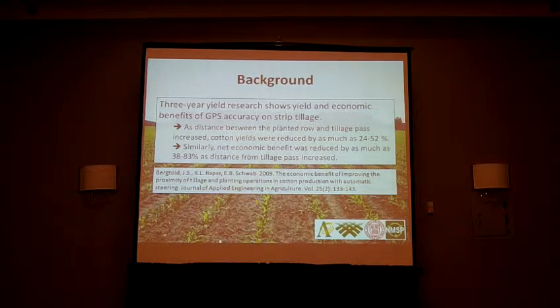So the one study that we were able to find that looked at any benefits or penalties, there shouldn't be any penalties, but mostly benefits, as to planting right on top of your zone tillage slot, was, believe it or not, in cotton. Couldn't find anything initially in corn. They did show a pretty significant advantage to planting on the rows in cotton, and they actually did an economic study and saw that it was pretty important in that crop.